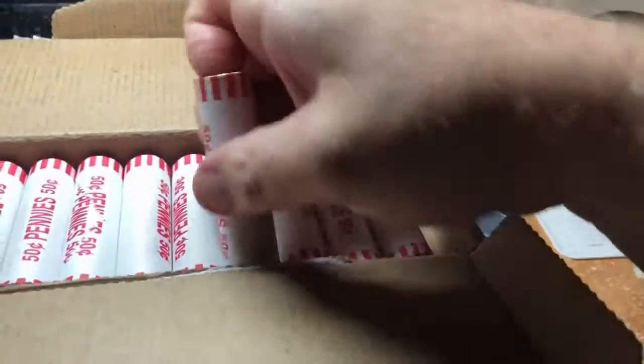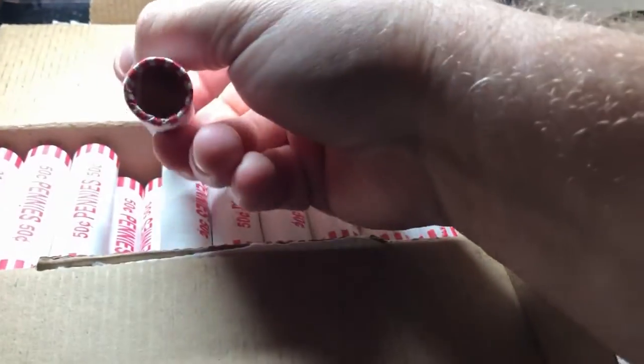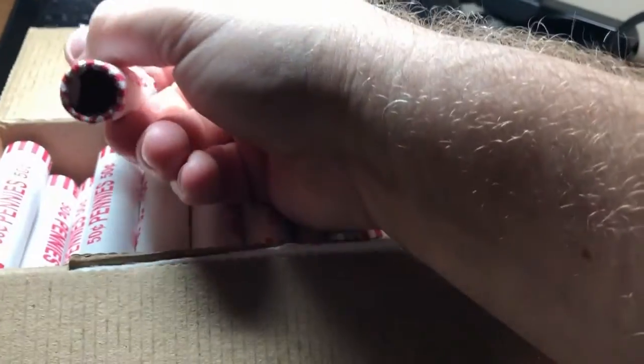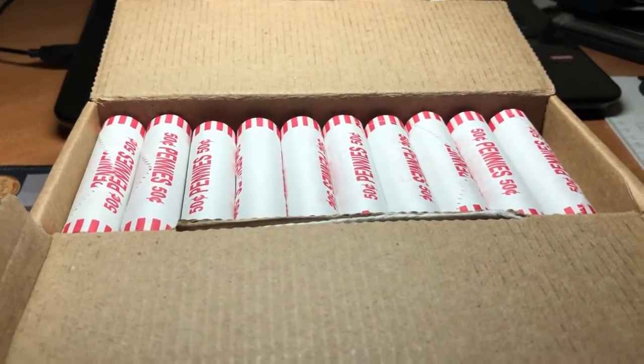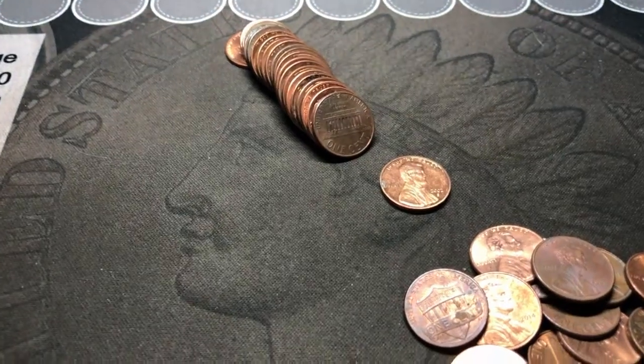We'll take a look real quick through the top enders, and then I will start hunting and bring you along for all the finds. We definitely have some copper in here, no doubt about that. We'll check a couple more here, and then we will get on with the hunt. I hope you enjoy the ride. I hope we have a fun one. Let's go.